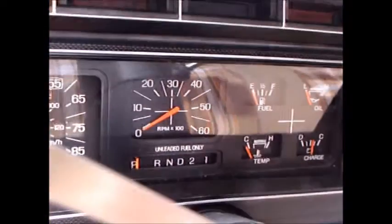And you see it has the full instrumentation here, including a tach and 4 gauges, air condition, automatic.